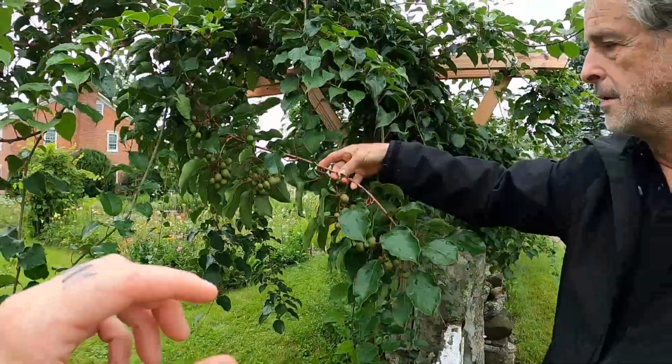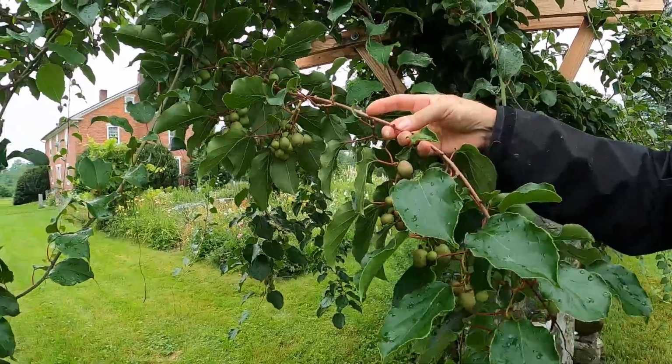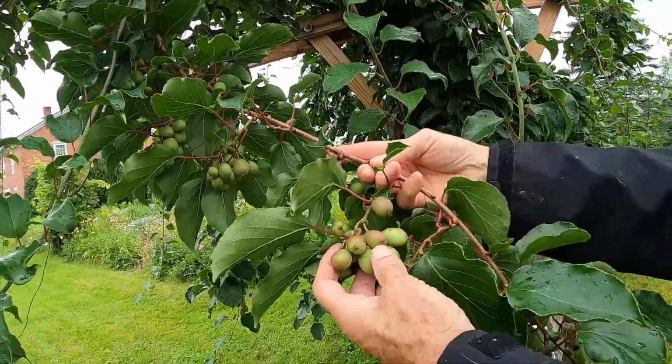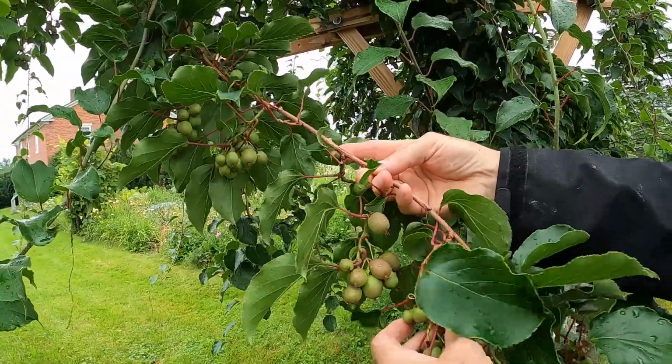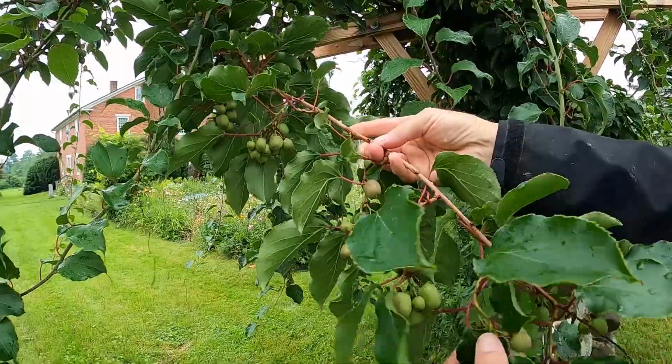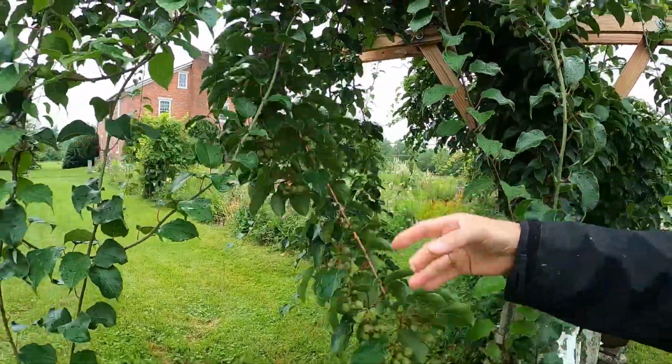And these are northern kiwis, so they don't get too much bigger than this. They maybe get another half inch or so bigger. Yeah, or almost an inch. They're like a giant grape. And they don't get fuzzy on the outside. So you can pop in your mouth like a grape and they taste just like kiwis.